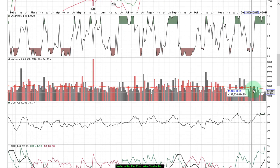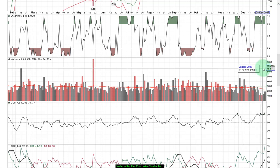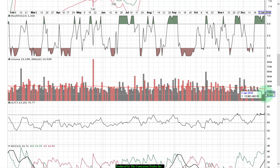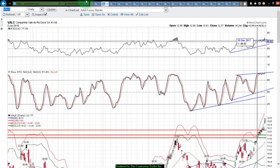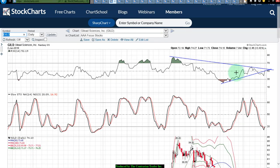Volume has been light. Now, last week we could explain that away because it was an abbreviated week, and for that matter, the prior week, right? Yesterday, different story. It was our first full trading day back to work with all the big traders back from Aspen. So I would have looked for more volume. Net though, I think we move higher on VALE.